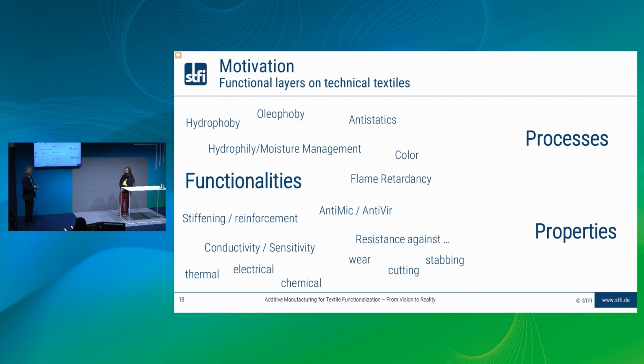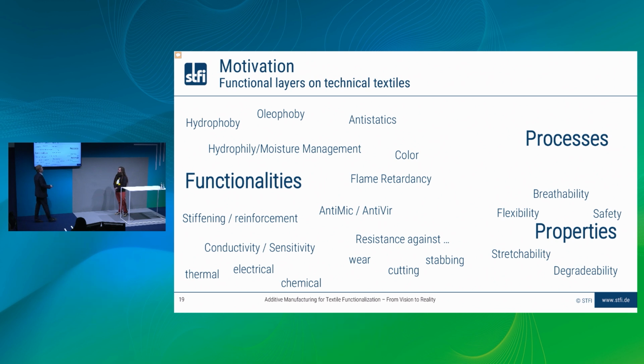If you know you have certain functionalities and you want a textile that is able to do this, you will get a problem with the properties of the textile. That means breathability, if you have a multi-layer stack of textiles and membranes, and flexibility, if you have a rigid coating onto it. You get a loss of stretchability and so on. And last but not least, the textile industry, especially here in Europe, needs a change, even in the whole world.